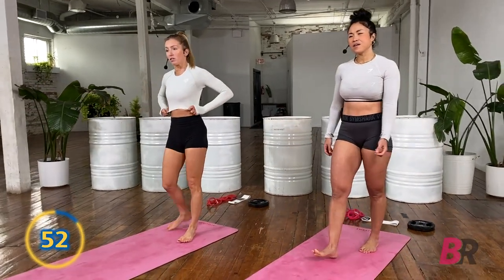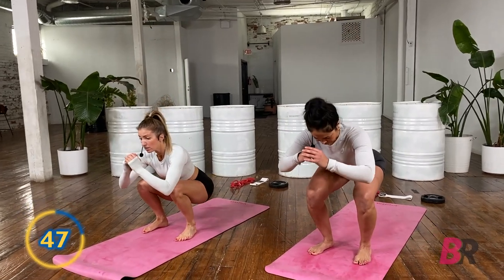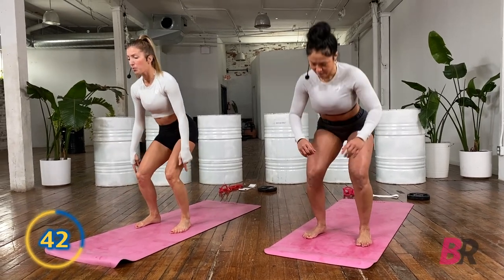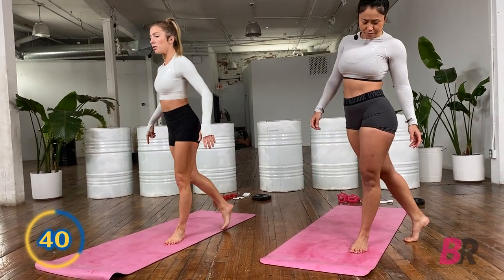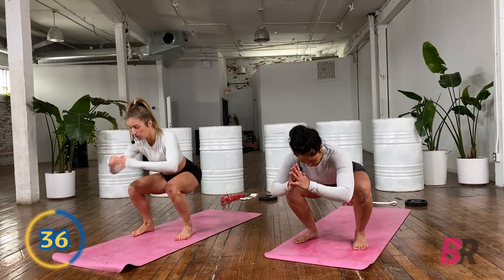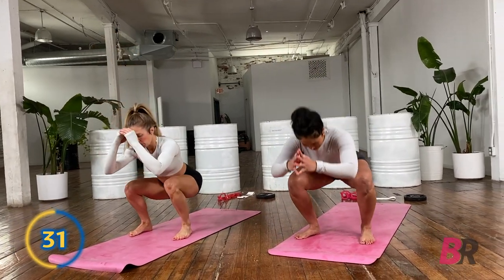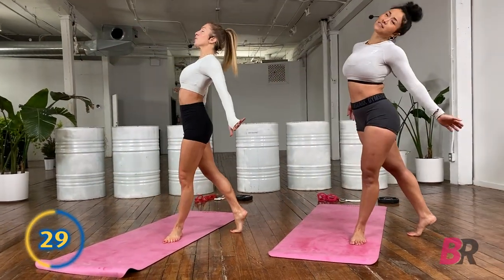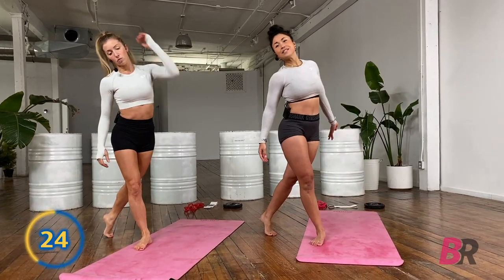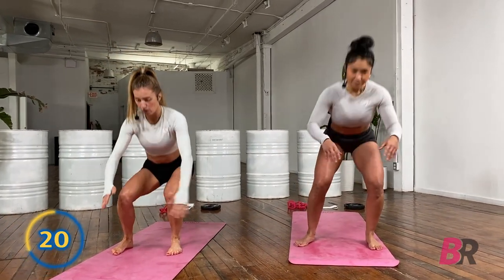So now we're going to come down into a squat. When you come down into the squat, try and go as low as you'd like. You can turn it into a deep squat if you want. Power up through the heels, and as you come up, use that momentum to step back down. Can I do a little bit of a sashay? Make it fancy. You can add in a stretch here. So reaching over if you'd like. Nice deep squat.